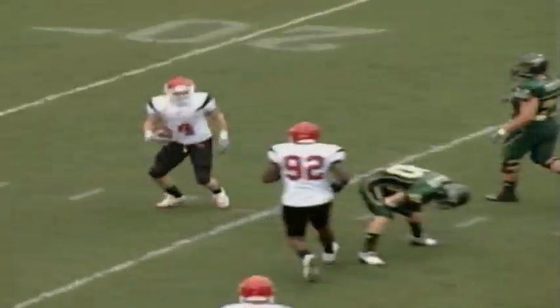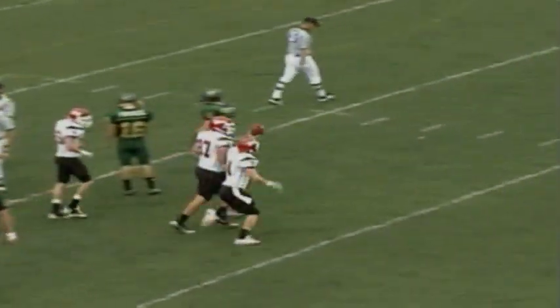In about eight, fake the handoff. Try and throw the split screen to Stolmeyer. Boy, Andrew Jackson, man on the spot with a fumble recovery.